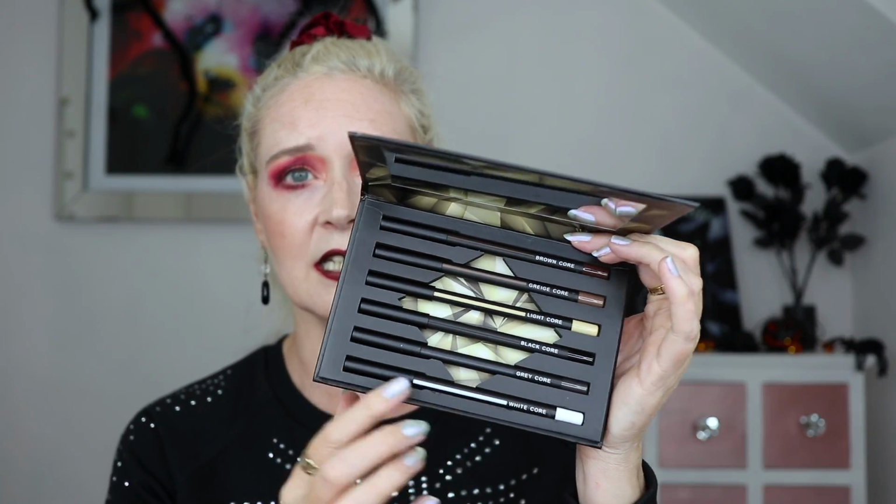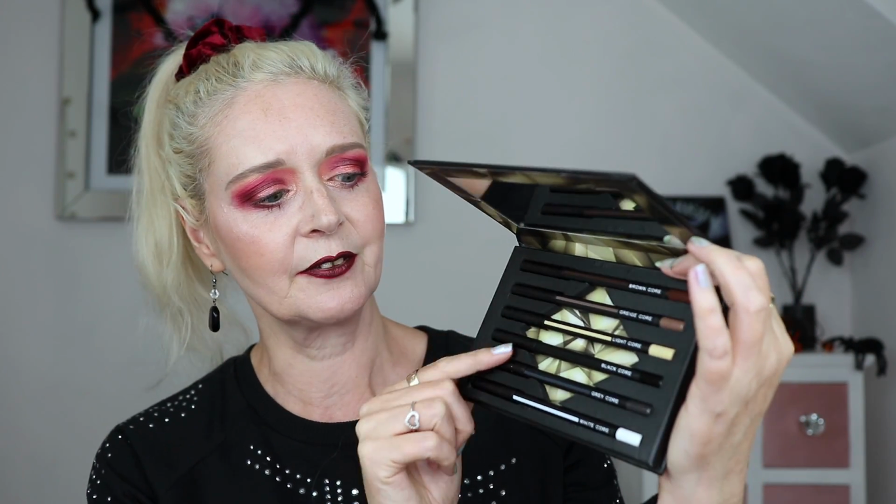So I've already got the mood crayons, absolutely love them. If you've watched any of my tutorials, I'm sure you'll have seen at some point me using the Happy Mood crayon, which is the yellow one, and the Anger Mood crayon, which is the red one. They're my 2 favourites, but I use all of them. So I bought the core crayon set, which is similar concept to those. You've got a magnetic kind of palette with a mirror, and then you've got all of the pencils inside, and these are just your cores, so brown core, greyish core, etc. You've got white, black in there.